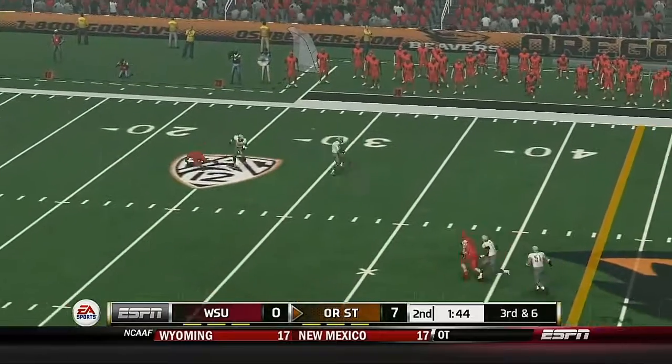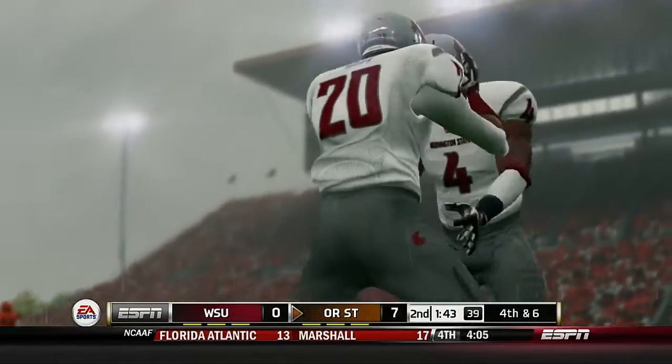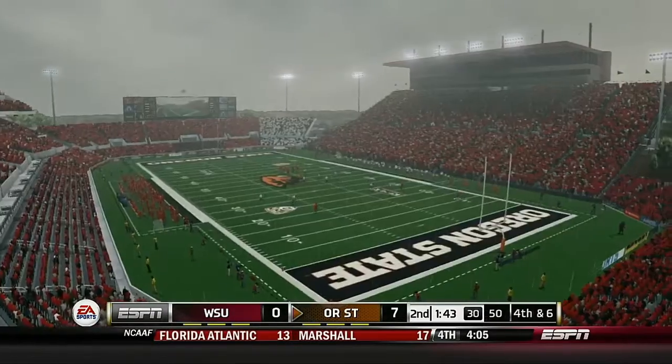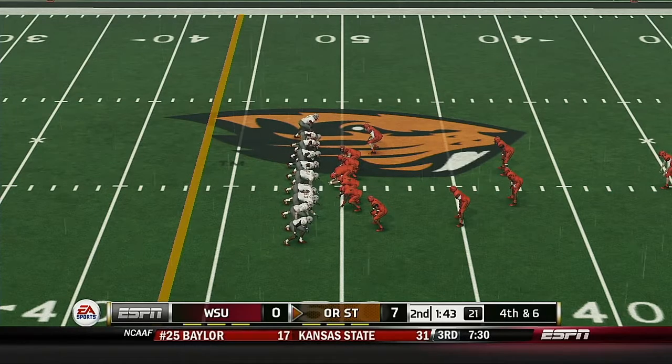Plenty of time in the pocket. He passes it. Oh, he had a shot at the pick. That could have been a big play for the defense. Yeah, even though he had a good shot at picking it off, it's still a heck of a play to force the incomplete pass. The punting team's got to give their kicker some time.